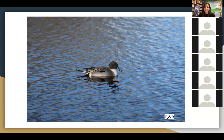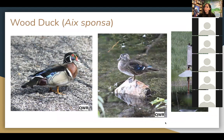And then another favorite is the wood duck. And wood ducks, you can sometimes see them migrate. They're not as long distance migrants. So sometimes we'll see them as early as February here at the refuge. And the males are the most beautiful duck in North America. It's not just me saying that, but that is a commonly known fact.